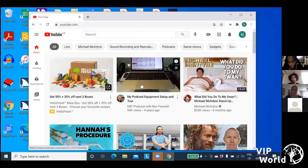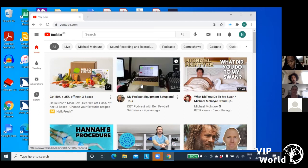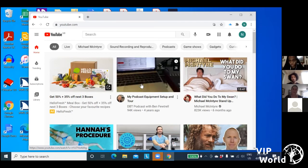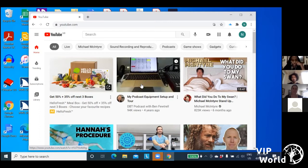Yeah, or you can go up to the address bar. So if you press Alt plus D. Yeah, it is in the address bar. Yeah, and then you type in either youtube.com and hit enter and it should take you there.